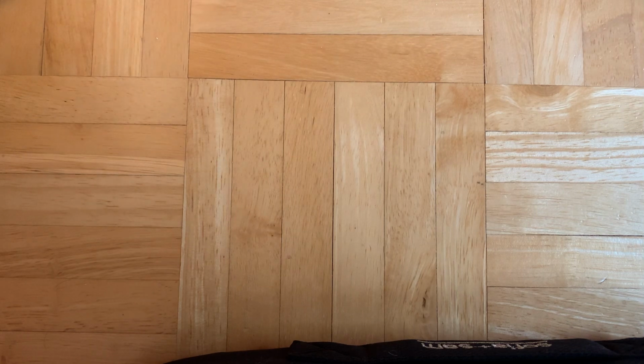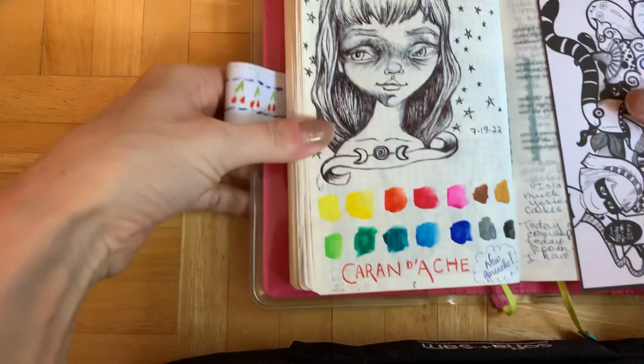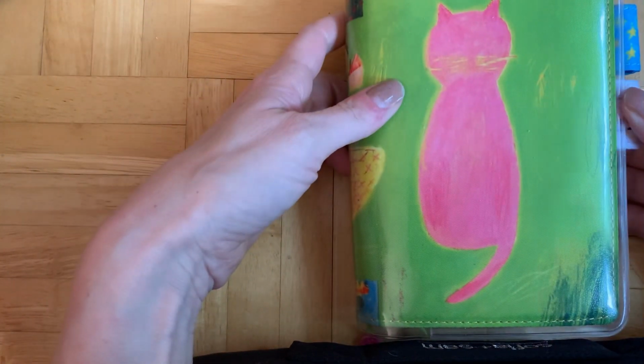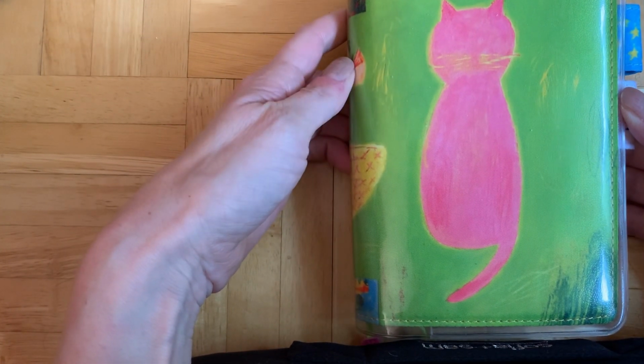So just like some drawings, some of those girl drawings that I showed you, a little bit like that. So some stuff like that. A bunch of stickers, just whatever, like random stuff.